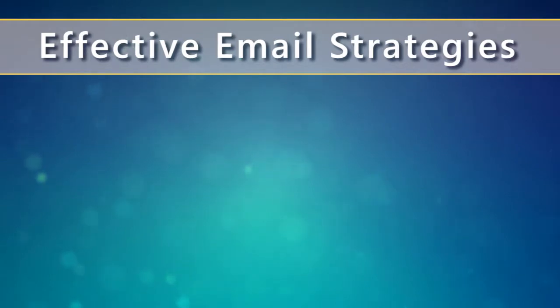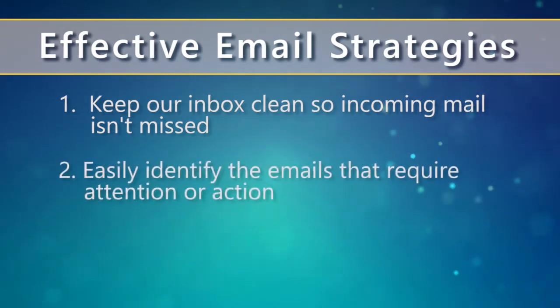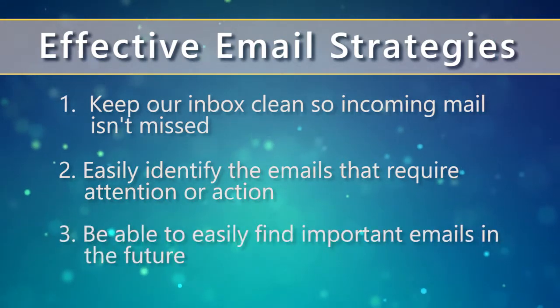An effective email strategy has 3 goals. 1. Keep our inbox clean so incoming mail isn't missed. 2. Easily identify the emails that require attention or action. And 3. Be able to easily find important emails in the future.